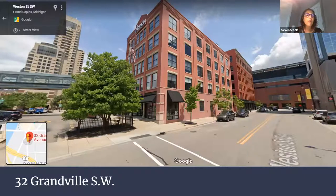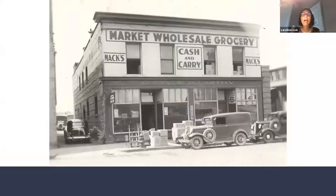Now, if we go on the slides, and we're walking now, you see we were standing in front of Bistro Bella Vita on Weston, and see that building that says Orion on top. Last time we talked about this area because of the wholesale market, the produce market had been basically across the street. There were a lot of wholesale grocery businesses that popped up. The building that had Orion on the top of it, that's at 32 Market Avenue Southwest. And that was originally a wholesale grocery business.